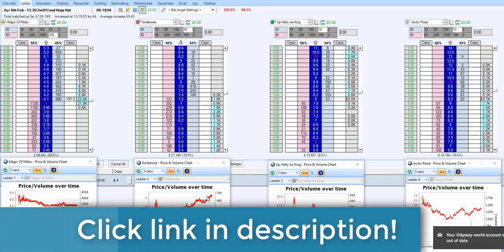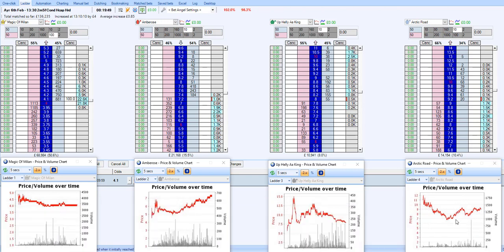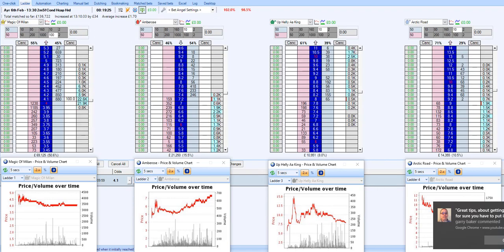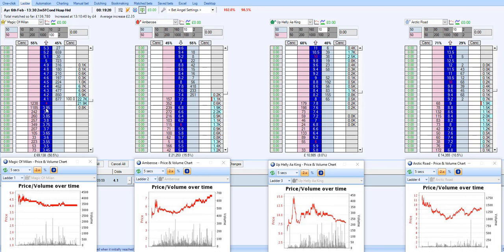And you can see the second favourite is drifting out, the third favourite is coming in slightly, and the fourth one here is just kind of drifting-ish. I'm doing this on a gut instinct, as always, just from experience and from trading markets. The main reason I'm doing it is because this horse has 50% of the market, is way out, and it's a huge field. So in my mind, it's very likely this horse is going to come down past the 4 mark here.